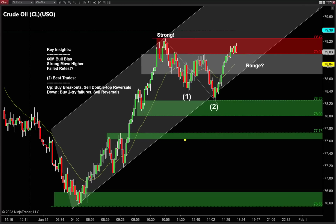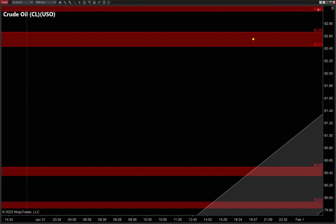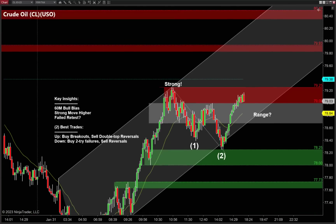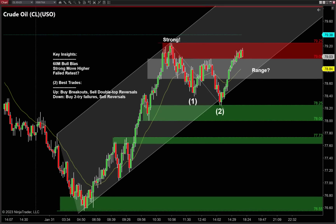So the most important thing right now is this strong move higher. We should be looking for a retest of that high and potentially a breakout above 80.49, and really the big objective for oil is up around that 82.66 area. I know, I want these prices to be lower as well. But as of right now, the chart simply does not tell us we're expecting lower prices. It definitely could change tomorrow. But right now, that's what I know.